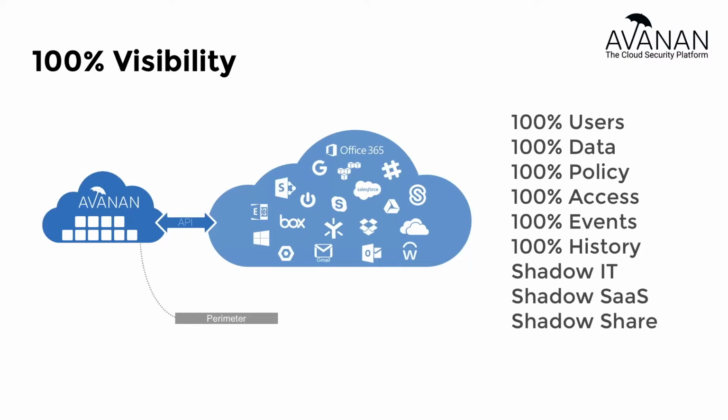Avanan's integration offers the most complete visibility into your cloud. Again, every user, every file, email, and data store. We can correlate and control the permissions policy to provide true cloud context. For example, if a user uploads a sensitive file into a folder that only she and her group have access to, this might be okay by policy.